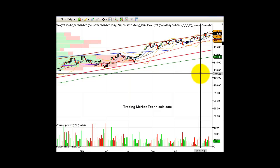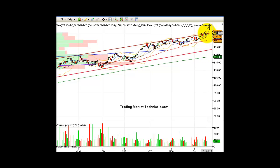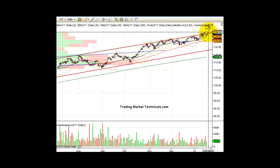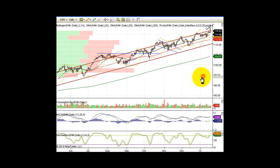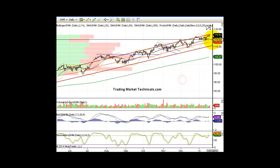Here is the transportation sector. Now, the transports are holding up very, very well. Above this uptrend line from the November 2012 low. So still doing very well. A little bit of a lack of volume that I like to see. But again, a pause day, outside day from the previous day. So again, not doing bad at all. And that's another evidence to me that we are going to probably move one more time to the upside.